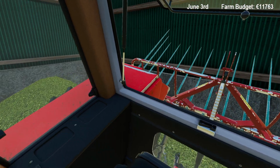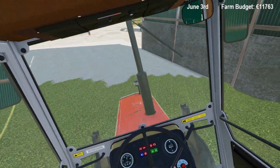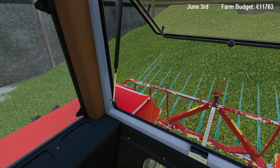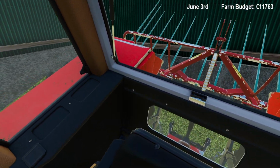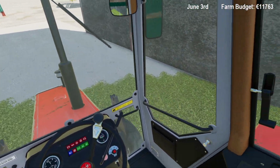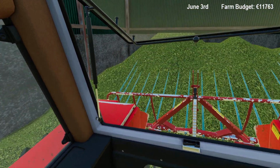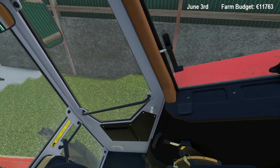Oh, nasty. Here we are now. As you can see, we've moved on to rolling, and let me tell you, we're going to roll more grass than Snoop Dogg here today. But no, this is an important part of the process, of course. We need to get this rolled and keep it rolled in between loads, because that is going to affect how fermentation takes place, you know.